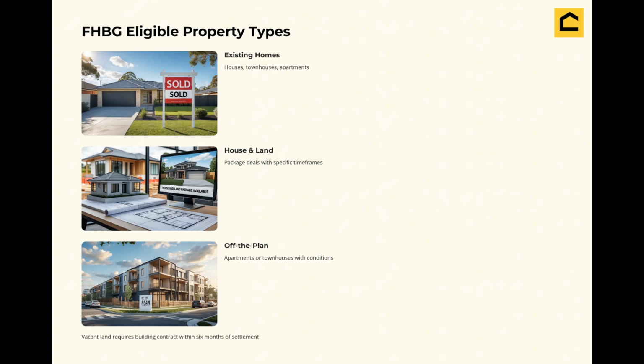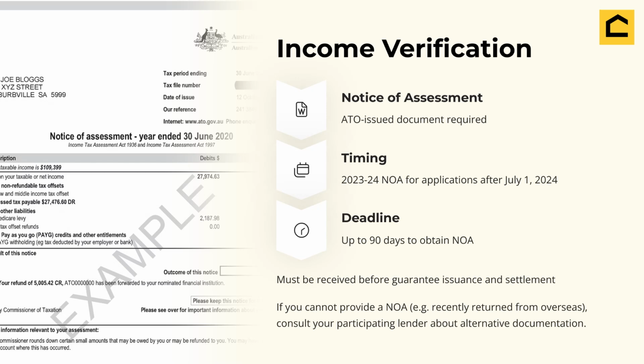The first home guarantee does apply to a range of properties. For example, you can buy an existing home, a house and land package, or an off-the-plan purchase. Now, if you're buying vacant land, you must enter a building contract within 6 months of settlement. Although the scheme allows a first home buyer to use a 5% deposit and avoid LMI, the amount that they borrow still needs to meet the lender's serviceability assessment criteria.